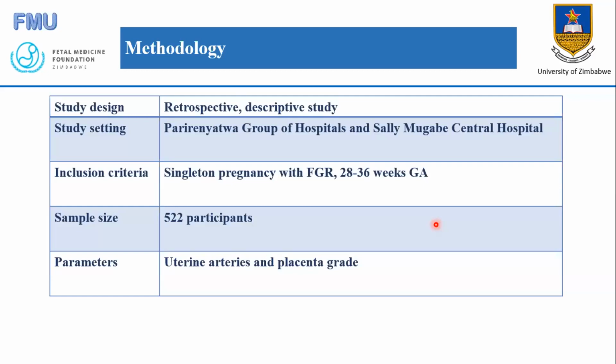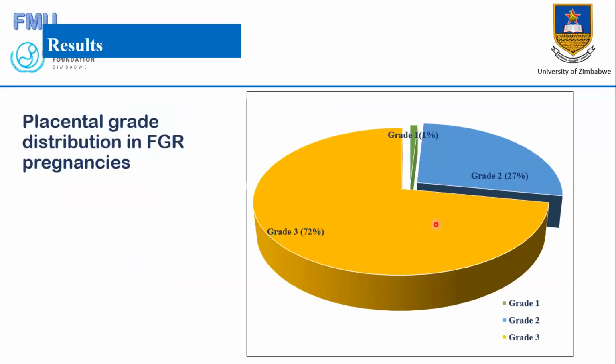The placenta was graded according to Grannum classification, and uterine arteries were categorized into normal and abnormal based on the Gomez reference chart, such that all uterine PI values that were greater than the 95th percentile were categorized as abnormal uterine artery PI values. Here are the interesting findings of the study. The study showed that a higher proportion of placentas were abnormal, and this is depicted by 72% of grade 3 placentas.